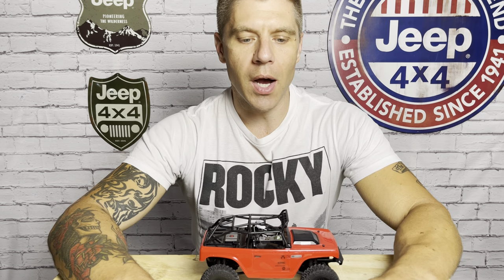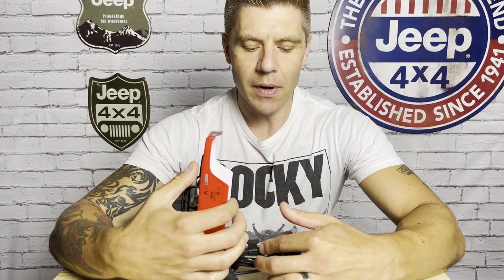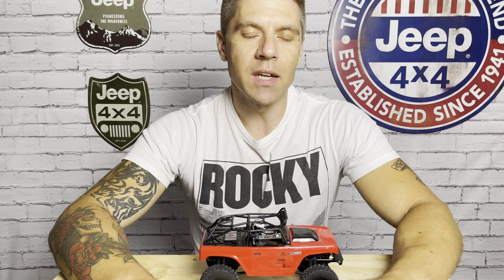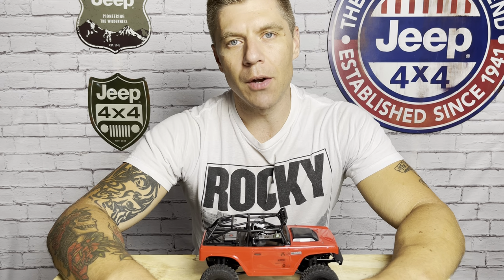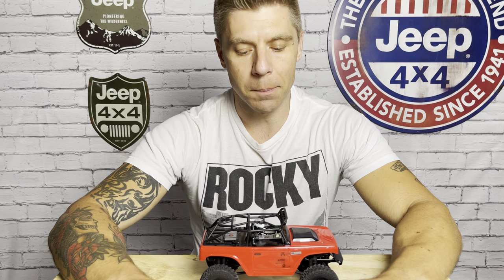So right out of the box with the SCX24, you get a 100% ready-to-run crawler. It comes with the battery, comes with the whole setup, and even comes with the four AA batteries that you need to put in the transmitter. So you are absolutely ready to rock and roll right from the box with this thing.